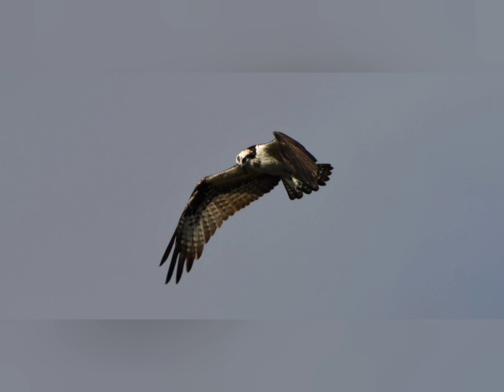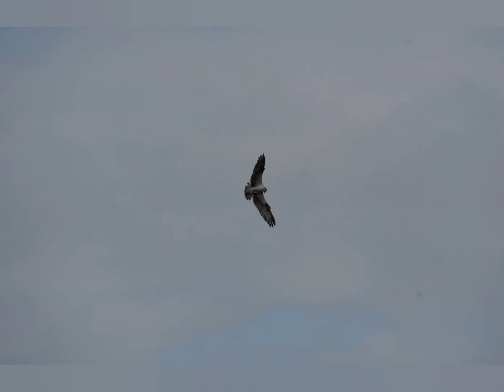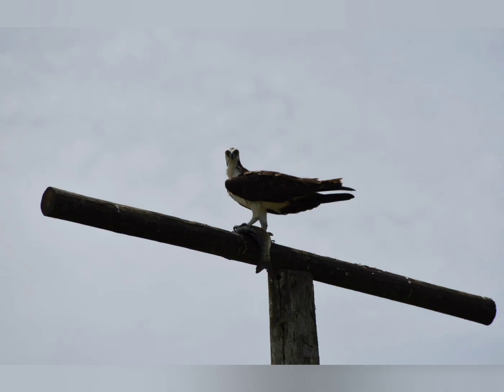They have that whole mottled appearance on their bodies. And they look similar to an eagle, but they've got a different shape. So kind of take a moment, learn them, and you'll be seeing them everywhere once you start looking for them.